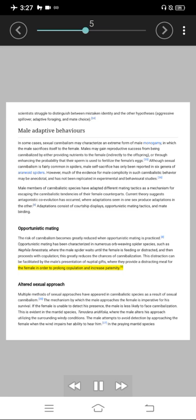Altered sexual approach. Multiple methods of sexual approaches have appeared in cannibalistic species as a result of sexual cannibalism. The mechanism by which the male approaches the female is imperative for his survival. If the female is unable to detect his presence, the male is less likely to face cannibalization. This is evident in the mantid species, Tenodera iridifolia, where the male alters his approach utilizing the surrounding windy conditions. The male attempts to avoid detection by approaching the female when the wind impairs her ability to hear him.